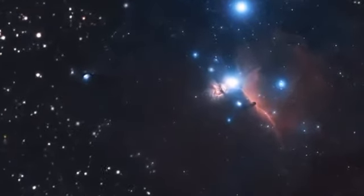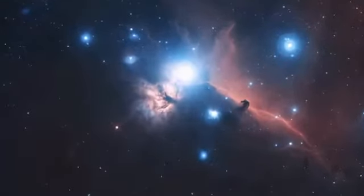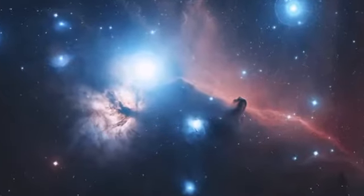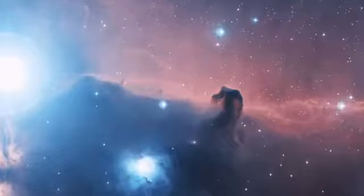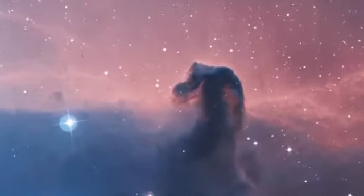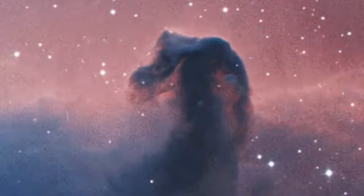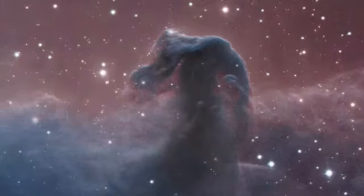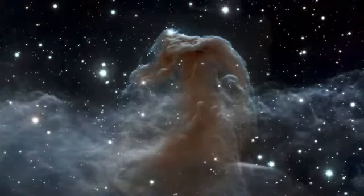Rising from a sea of gas and dust like a giant seahorse, this dusty region is a great example of a dark nebula. A cold, dark cloud silhouetted against a background of glowing gas. But despite this nebula's fame and popularity, this new image from Hubble now shows it in a whole new light, quite literally.